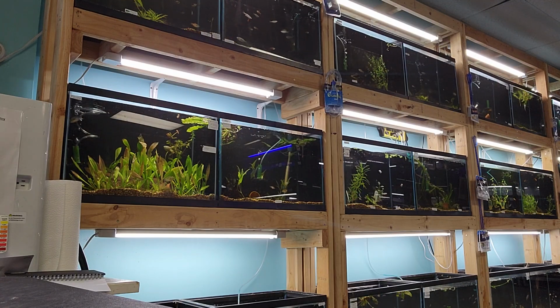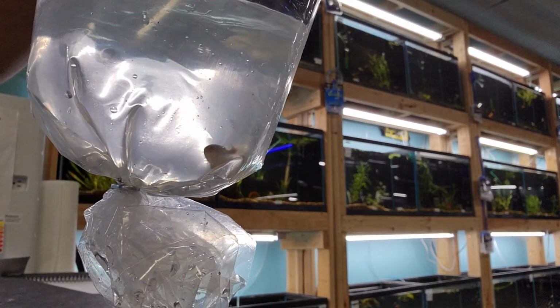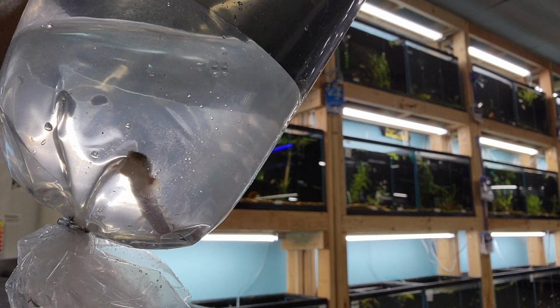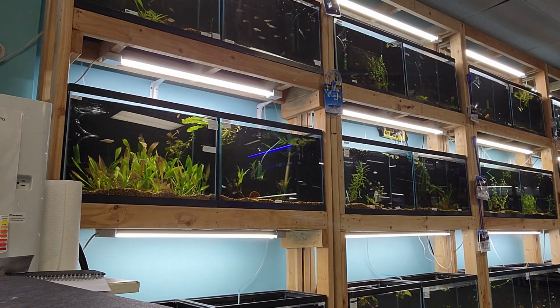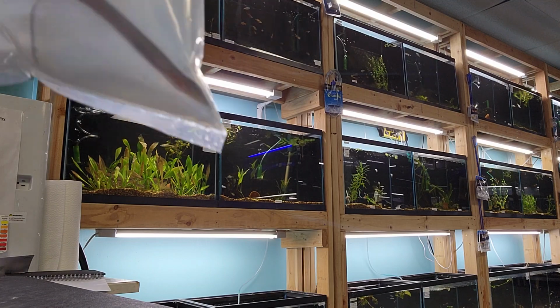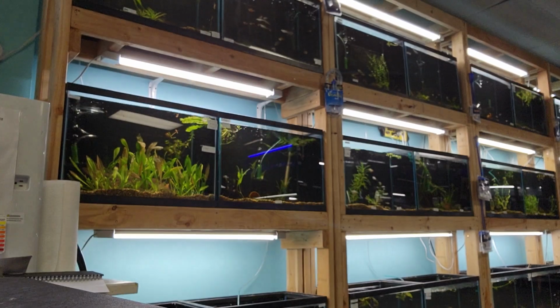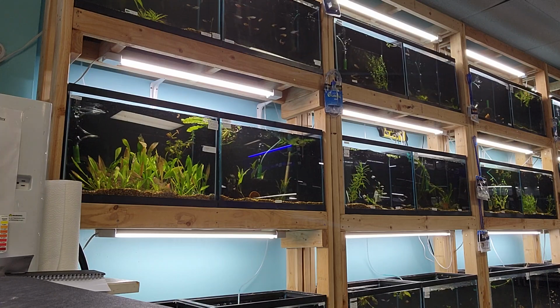Next up is a Fischer's, a Delhezi, about 3 inches or so. Bitty guy, looking good though. Next up is a fire eel. And oh, here's the brackish fish, a little bitty guy. It's the banded archerfish.